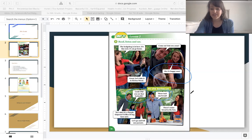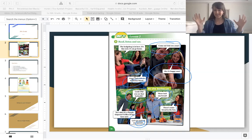Point to, let's go and tell our parents. Here it is. Parents means mom and dad. Point to, come on, out you come. The vet says it up here. Point to, there's some bread in the box. Here it is. Point to, great, let's take it to Burton Wood. Here it is. Burton Wood is a place with many trees.